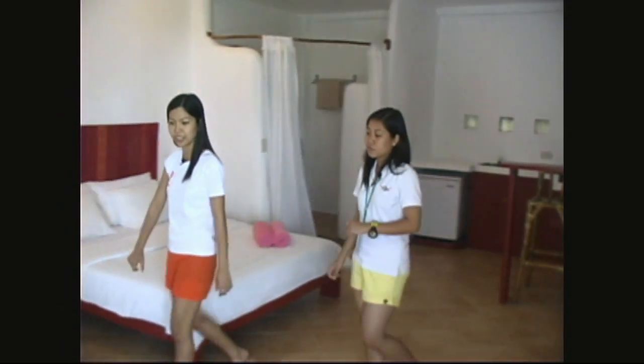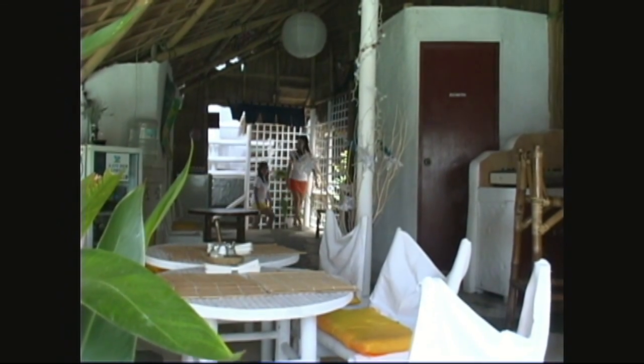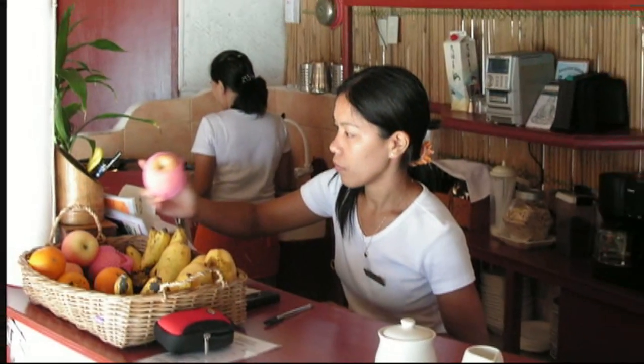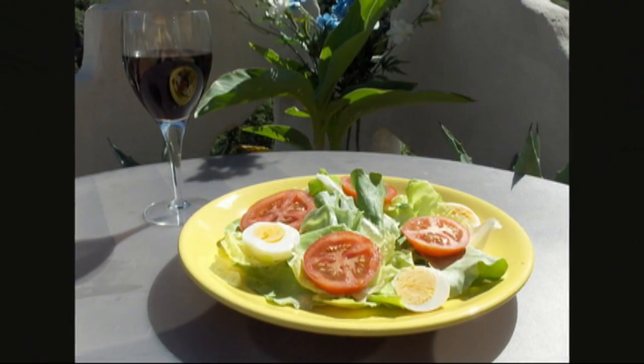Okay, so we go to the bar. So this is our bar where you could have breakfast and then some snacks. So what do you serve for breakfast? We had the American and Swiss breakfast. And Swiss. Yes, and then we also serve spaghetti and some sandwiches.